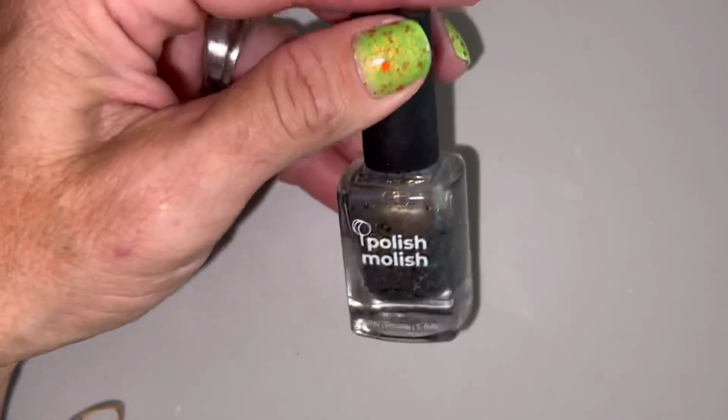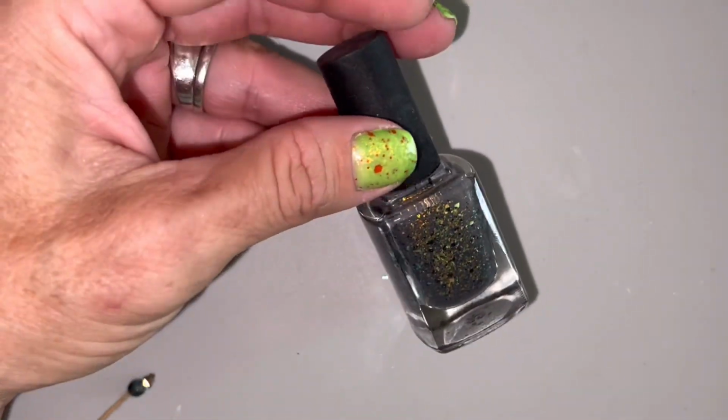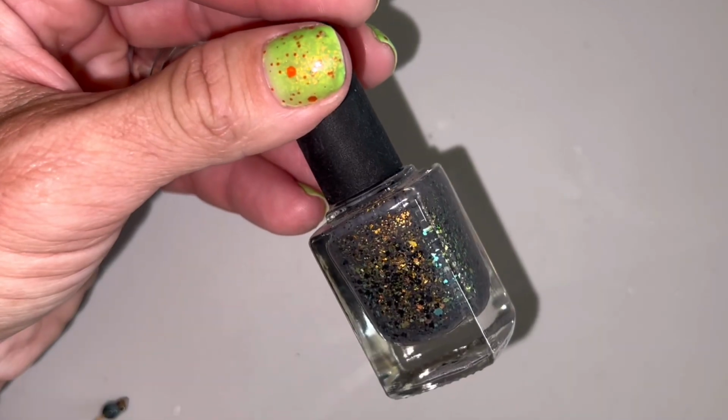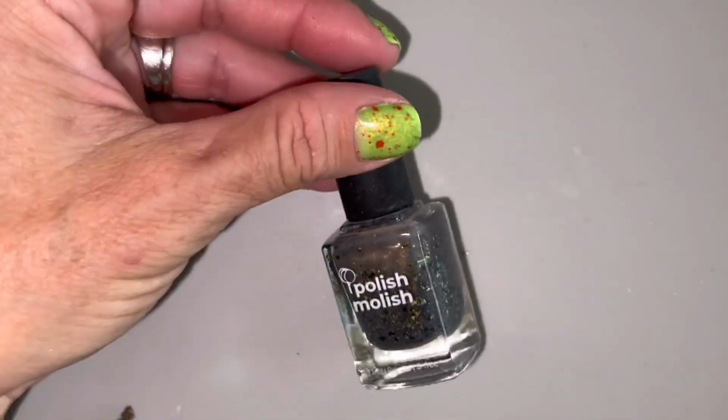All right, and this one's a thermal from Polish Molish. This one is Time is a Circle, and I believe it goes to like a clear. Again, UCC flakies. It's in a gray base, but it also has the little black glitters in there. Actually, I think they're little black shards. That one's pretty. Yeah, it's super cool, and I haven't worn it yet, so I'm excited for that one.